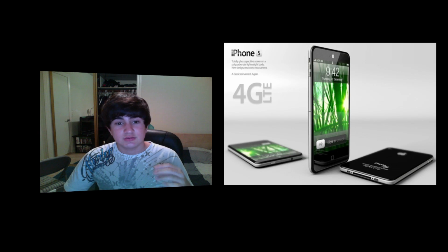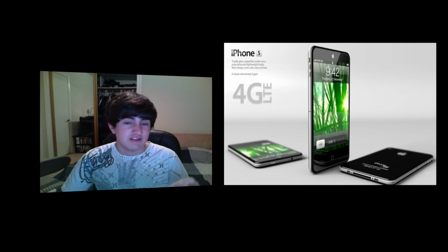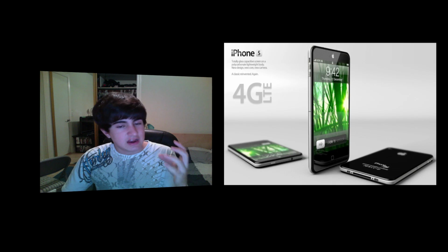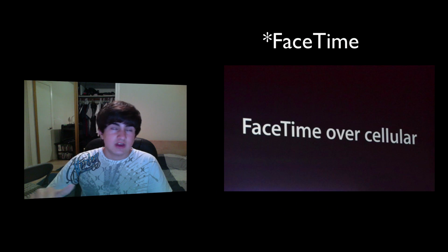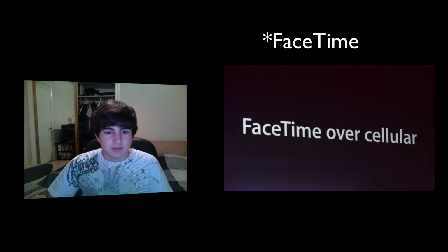A big hint of this was actually the iPad 3, which was announced with 4G LTE with Verizon, and I do think that is a major indication that the iPhone 5 will also have 4G. Also, another indication was in the WWDC conference, they announced 4G over the air, but not over Wi-Fi, but in cellular connection. This kind of means that they're getting ready for a faster launch of cellular connection, in my opinion.